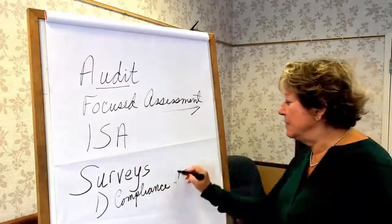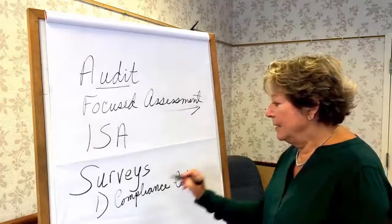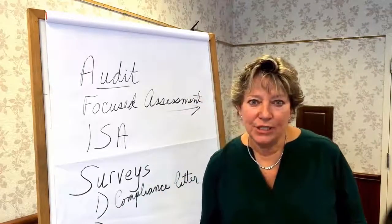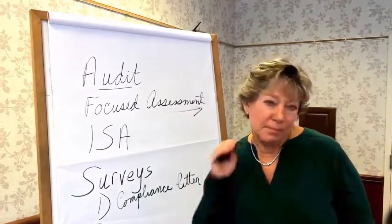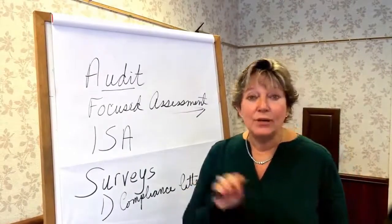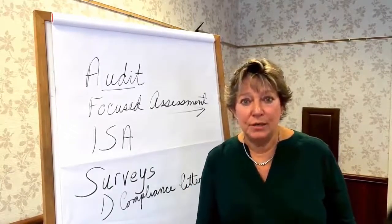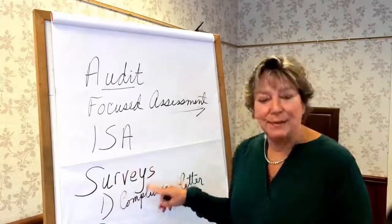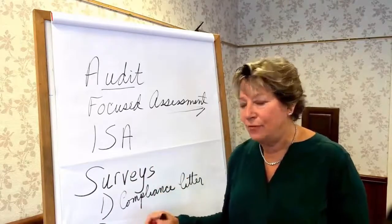So the first thing is the compliance letter. The second thing is a questionnaire. And this questionnaire is going to be a pretty detailed questionnaire. And we don't have a copy of one yet. We do have a copy of a broker questionnaire for a broker who has been targeted for one of these surveys, but I don't have one for an importer.